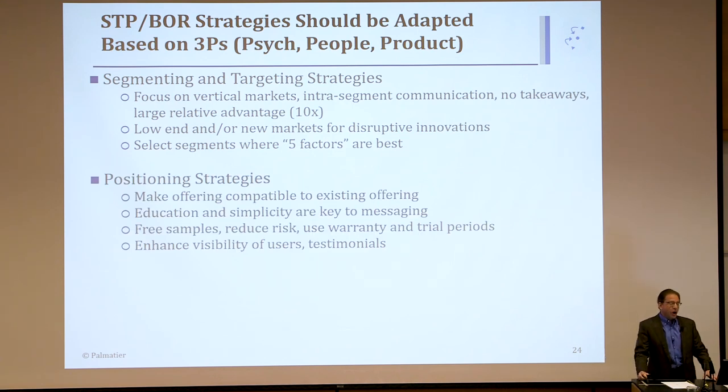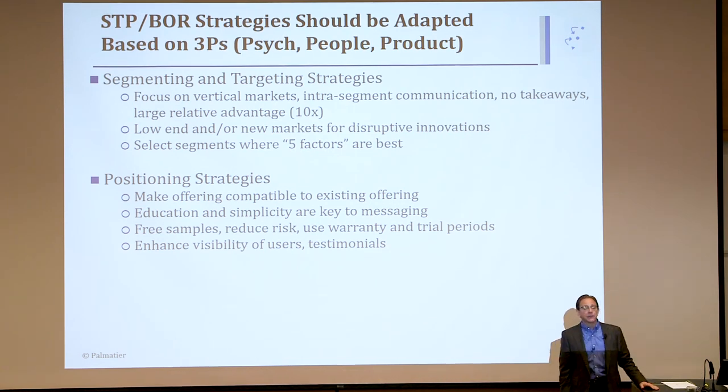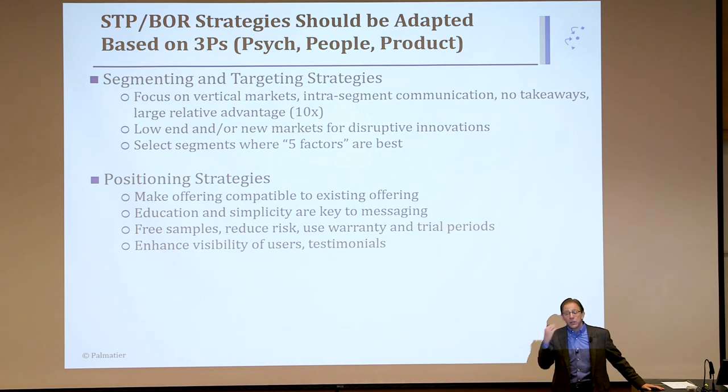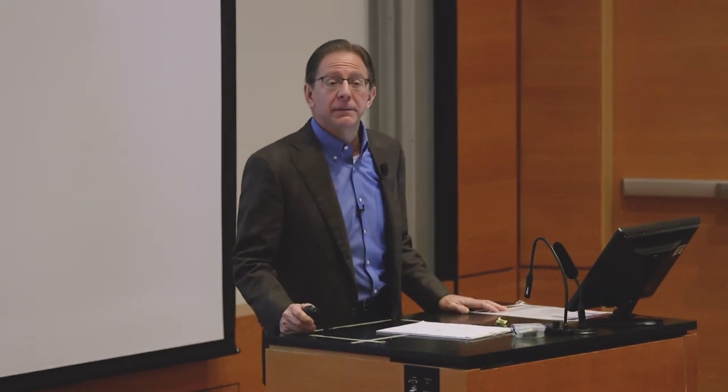Positioning: make your offering compatible with existing offerings. If you're selling an electric car, don't make the dashboard completely different from a normal car. Make it similar so it seems easy for people to use. Education and simplicity are key to messaging. Free samples reduce risk, so use warranties and trial periods. Again, these reduce risk and increase diffusion.